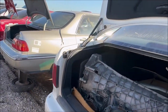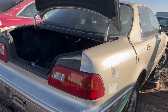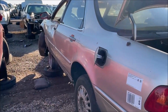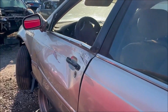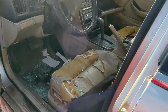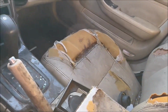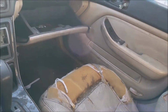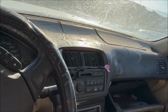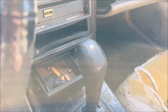Oh, and next to the Audi A8, we have Cashmere Silver Metallic 95 Legend. Could be relatively fresh in here. There's not much taken from it, but the front end looks like it's pretty rough. 206,708 on the odometer. And it doesn't smell very good in here. That dash looks a little bit better condition than the one I just replaced. Maybe that's part of why it doesn't smell very good in here.